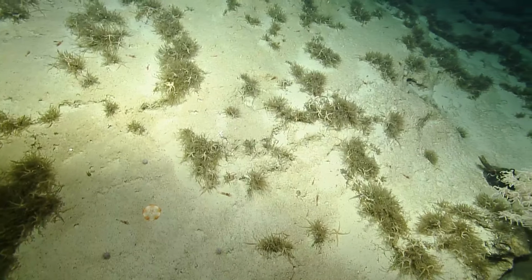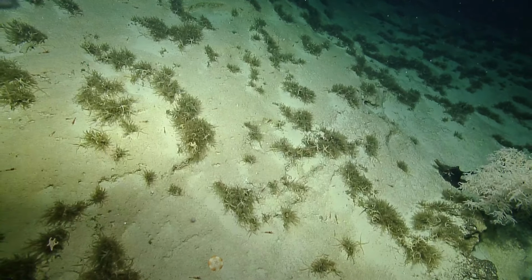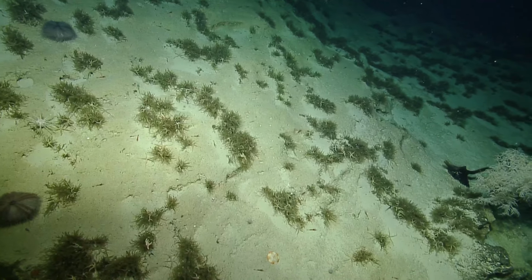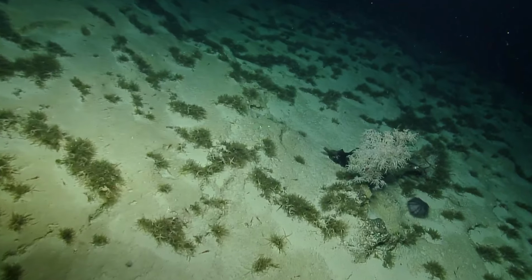That sea star looks tasty. Looks like a pastry. What is that? Is that a holdfast? What's that? For black coral? I don't know. Wow, enormous. Look at that. Zoom in on that coral. Okay. Good to zoom.